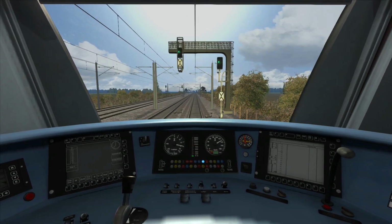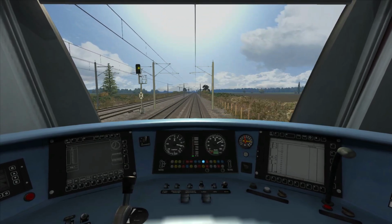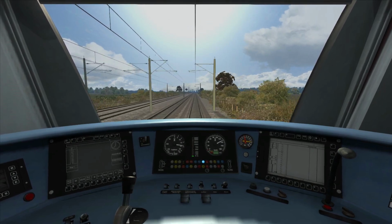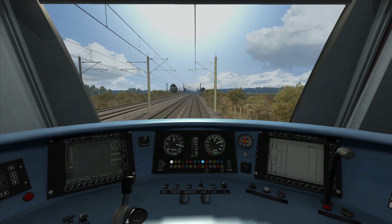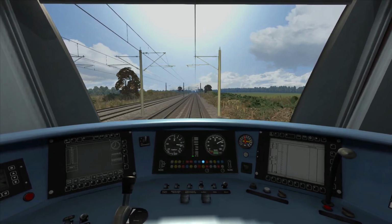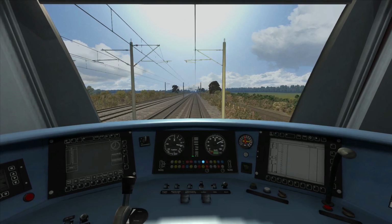So we're now doing 130 kilometers per hour, and as you can see, the needle is slowly climbing just above that. And then it will stabilise at around 133 to 134 kilometers per hour, which is around 82 to 83 miles per hour, I believe.